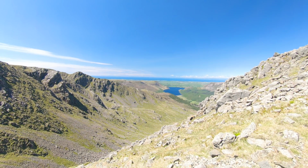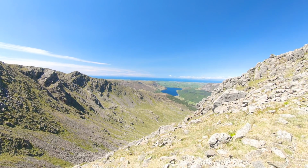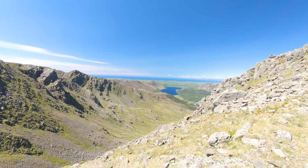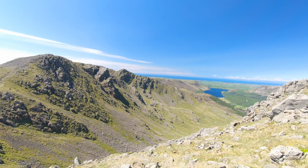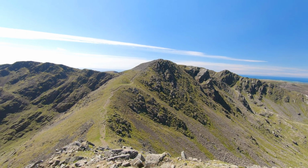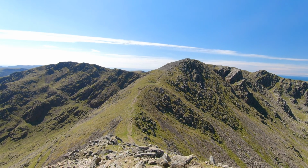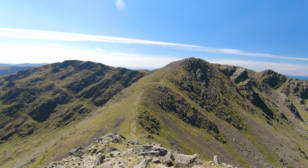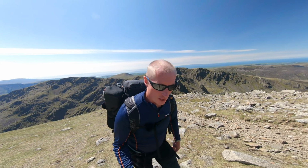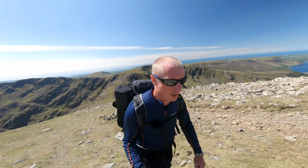This is another shot looking over to Ennerdale. Still heading up to Pillar at the moment. Now it's looking back across where I've come. Red Pike is across to the left there. So I'm not far from the summit of Pillar now.